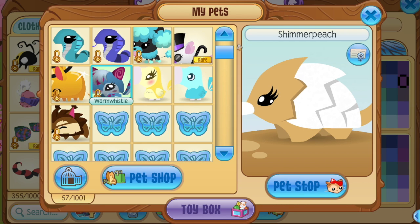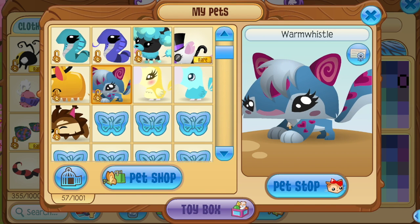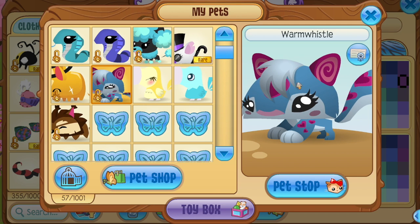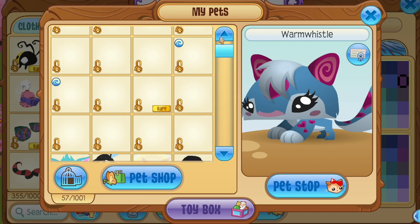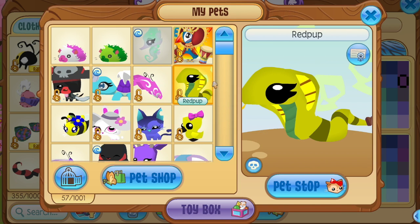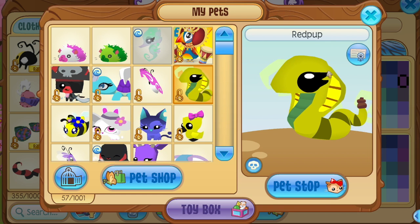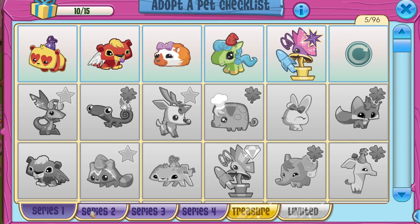So then, number five, I think, is Worm Whistle, because I really like the hearts on her, and I think the snow leopard is a really cool design. So, there's my top five pets. So now what? Okay, so, I could go to the toy box and I could see which ones of these I have.